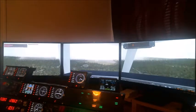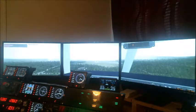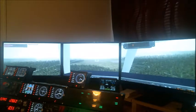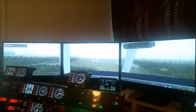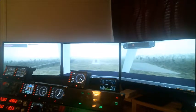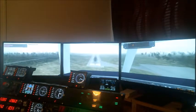We're currently at 138 knots. Oh, there's a hill right here, it looks like. I think we should be about ready to come down on it. Here we go. Oh, that wasn't so bad.